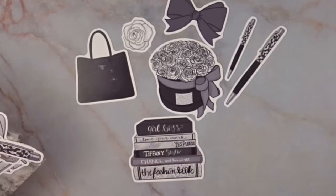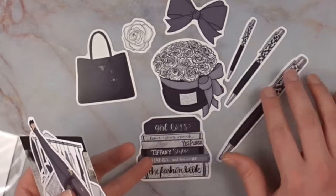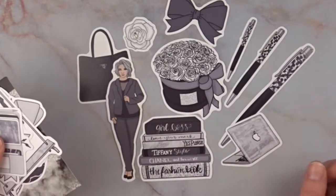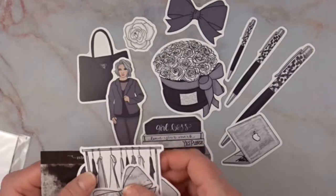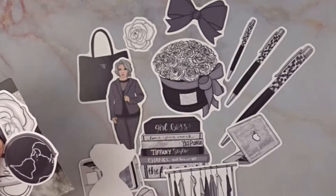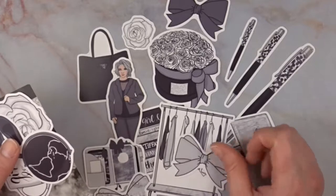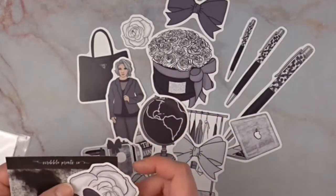Okay, then. So we have, oh my gosh, this pen's getting bigger and bigger. Look at that. Boom. We have a girl. We have an Apple computer that has a marble. We got the planner. Another bow. I love this bow. Closet that looks like a minimalist. That does not look like my closet. My closet's a hot mess. But I like it. We have another bow. We have the globe. I like that.